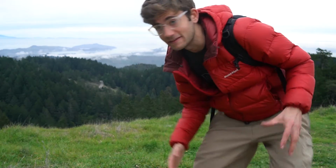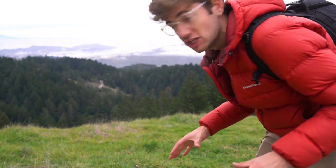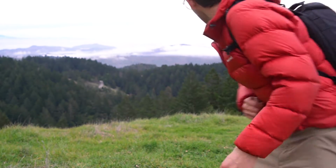As you just saw from that time lapse, there's a huge blanket of fog just going right over San Francisco. So I think we're gonna try and change spots, but this whole mountain just has so many beautiful trails and roads I want to explore today.